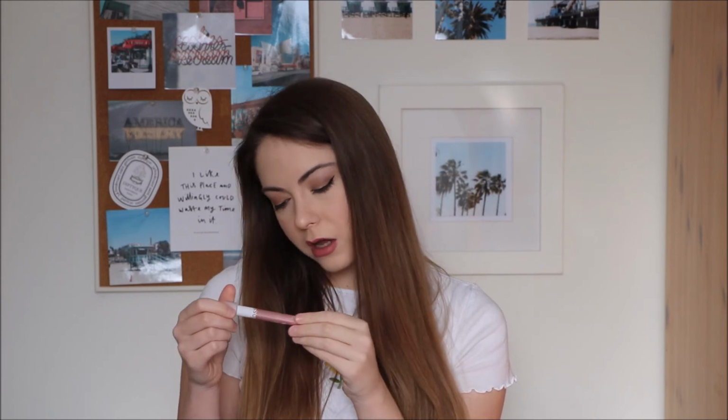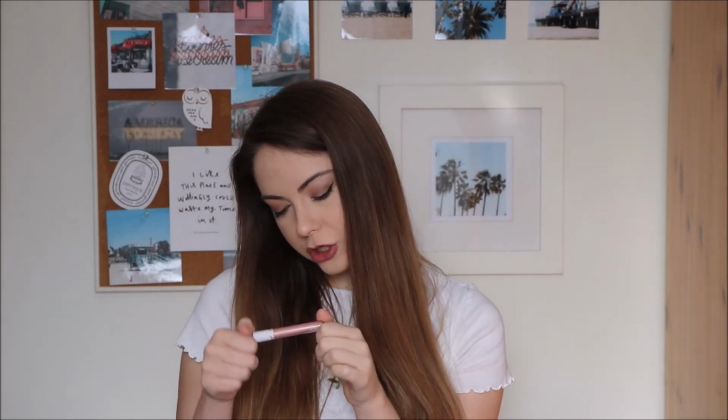Next up is eyes, and I have 3 eye products. I'm going to start off with the one I got first, which is Lid Star. This is a cream eyeshadow. I've got the one in pink, and this just gives you a really light wash of colour. I'm trying to figure out which shade. This is in shade Slip.